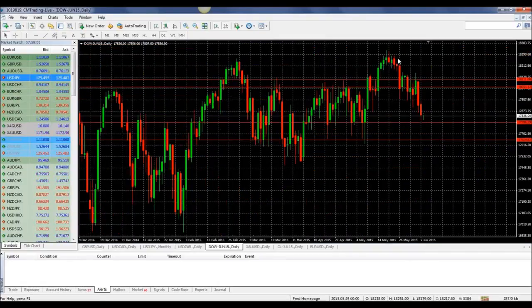Looking at the Dow Jones, as you can see here, we broke this 18,000 level last week, and we're now trading at 17,836. Does this mean that the market is over? No, I don't think so. I think we're just retracing, maybe to get down to 17,600, as we are in the summer months.